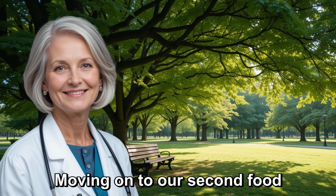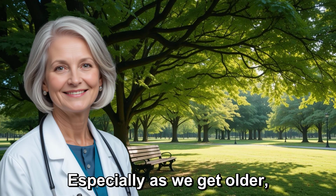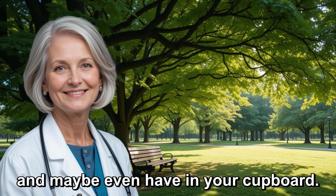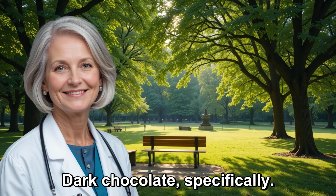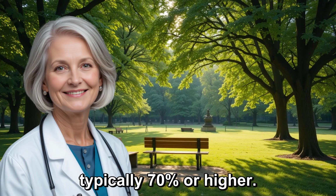Moving on to our second food that packs a punch for circulation. Especially as we get older, this one is probably already something you enjoy and maybe even have in your cupboard. It is dark chocolate. Yes, you're hearing that, right? Dark chocolate, specifically. Chocolate with a high cocoa content, typically 70% or higher.